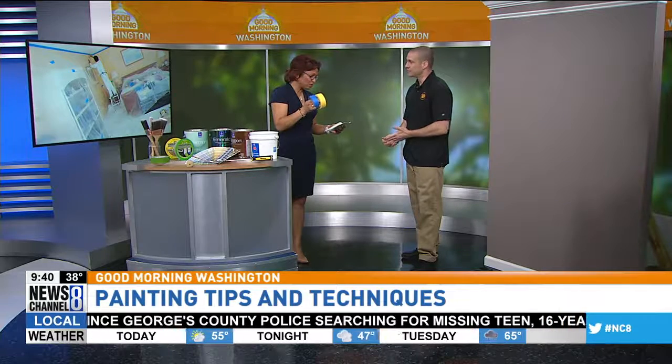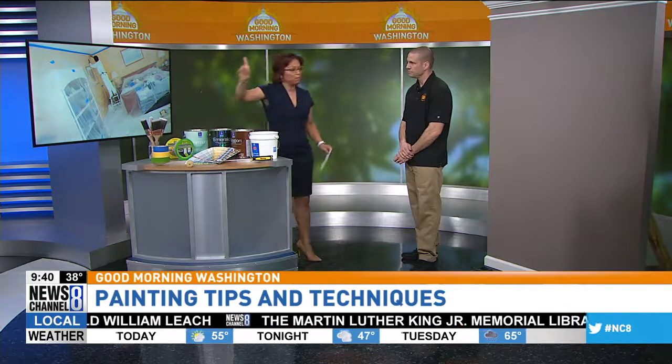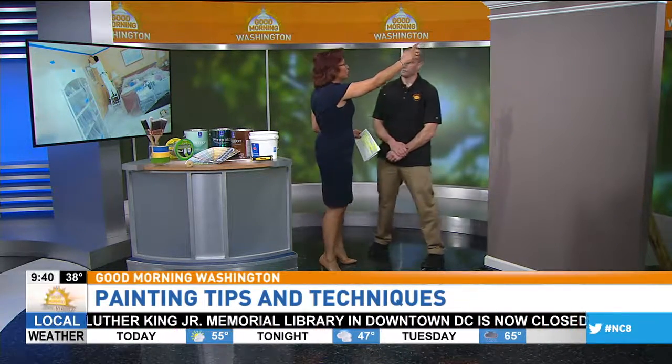Attention to detail is so important. Okay, so putty and paint, make sure you tape. A lot of times folks get lost on the walls. What about the ceiling and the trim? I mean, you've got your trim here painted white.